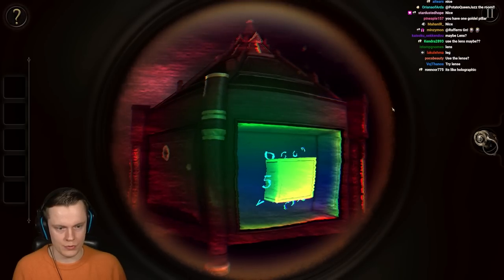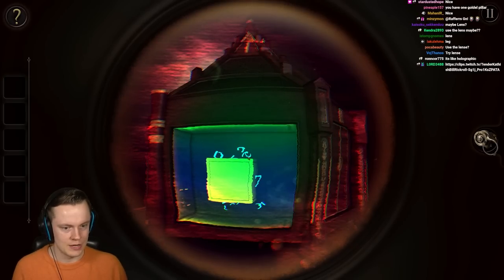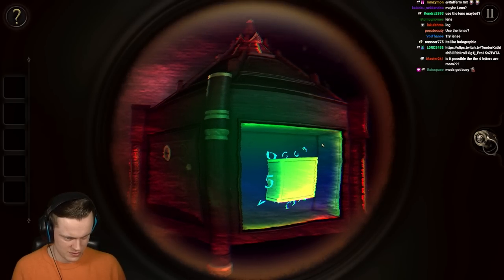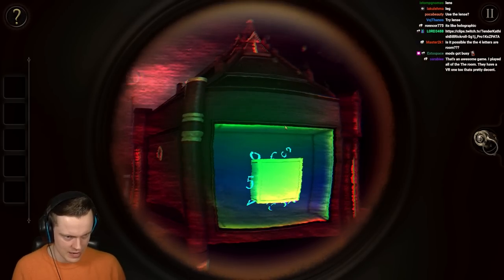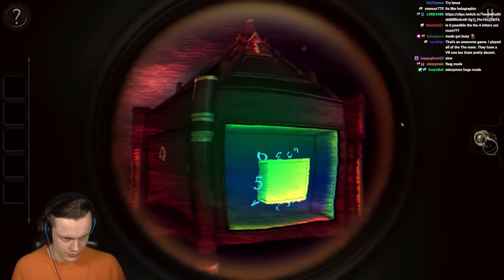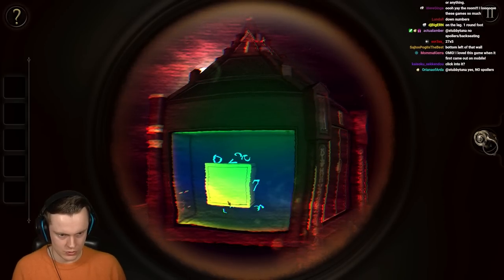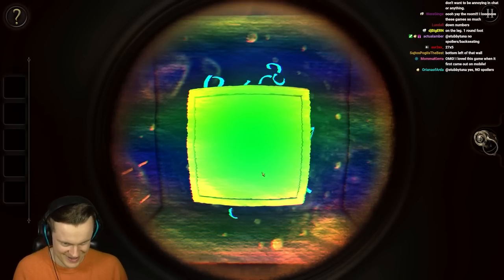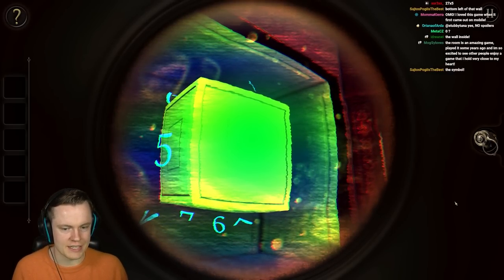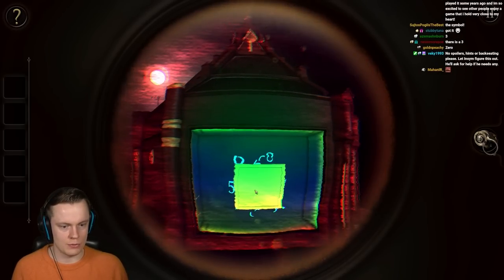That helps. 2, 5. Oh, this is cool. This is very cool. Okay, 2, 5, or 2, 7, 8, 5, I think. It's at the bottom. It also looks kind of like a 5, to be honest. Can I zoom in on it? Oh, here we go. I'm stupid. There is a 6. Okay. 2, 7, 6, 5.